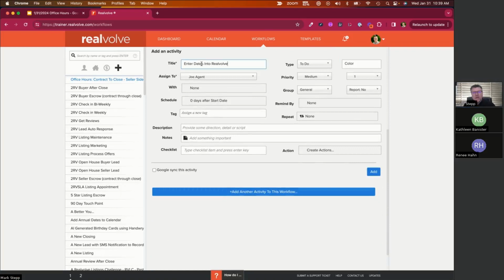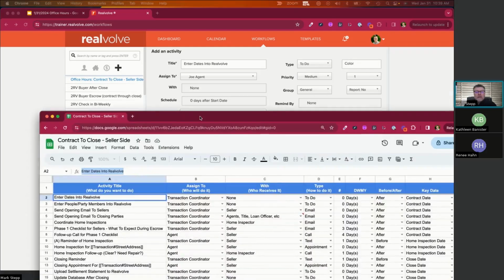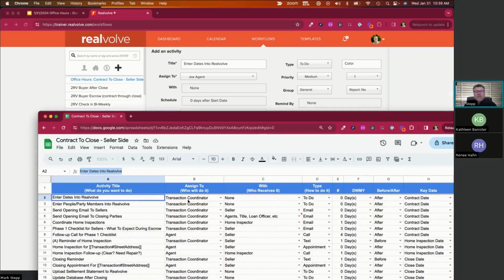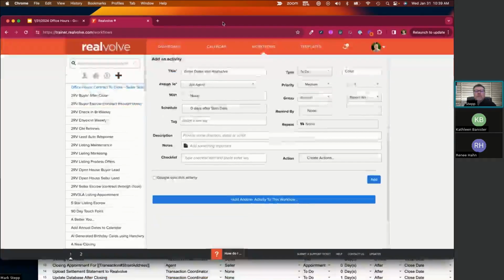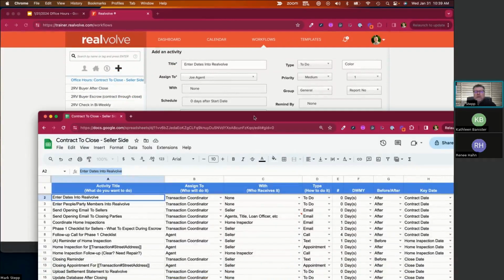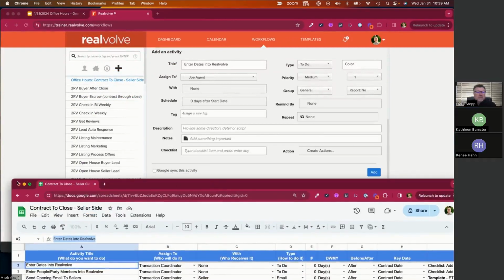And I'm going to go ahead in the title. I'll go ahead and paste in "enter dates into Realvolve." And if I look at this, who's going to do it? It's going to be the transaction coordinator. Actually, let me see if I can just do it. I'm going to do this. See if I can.